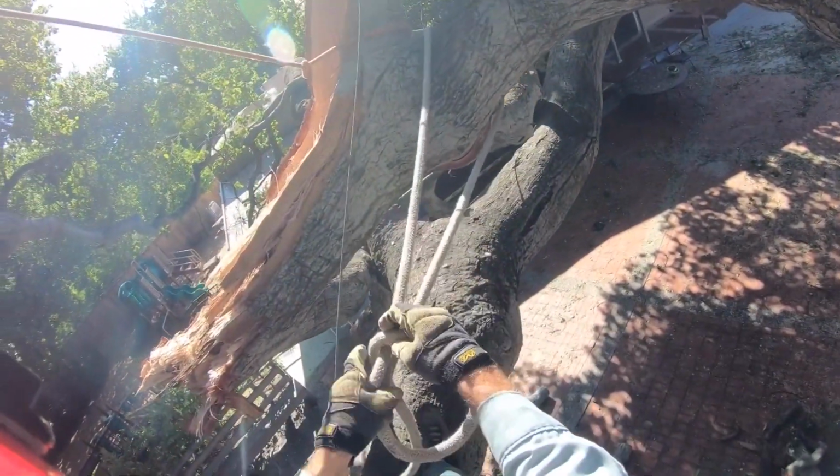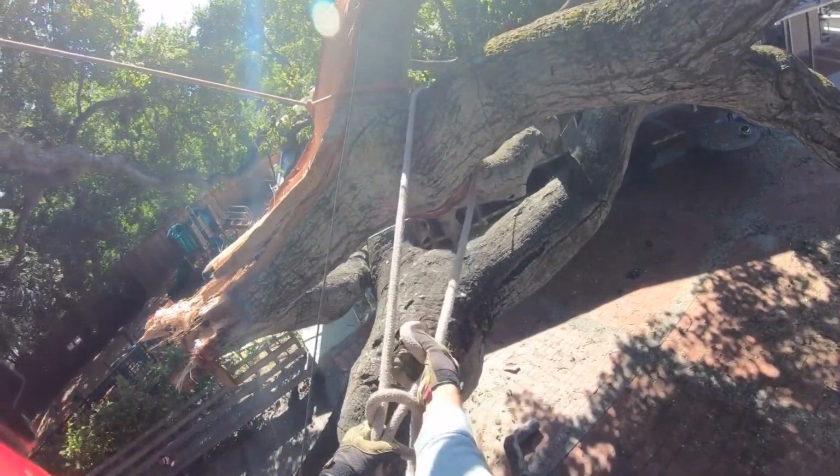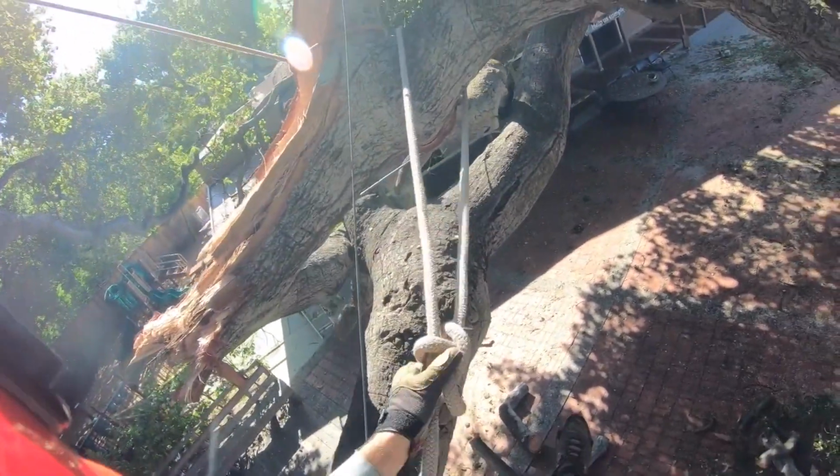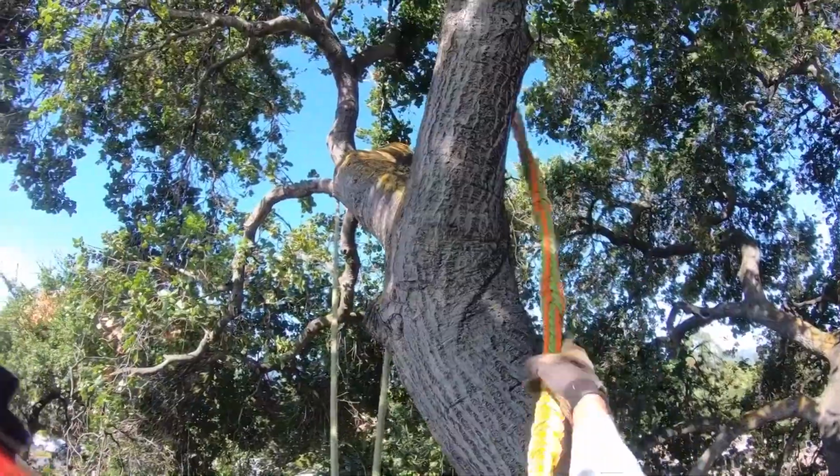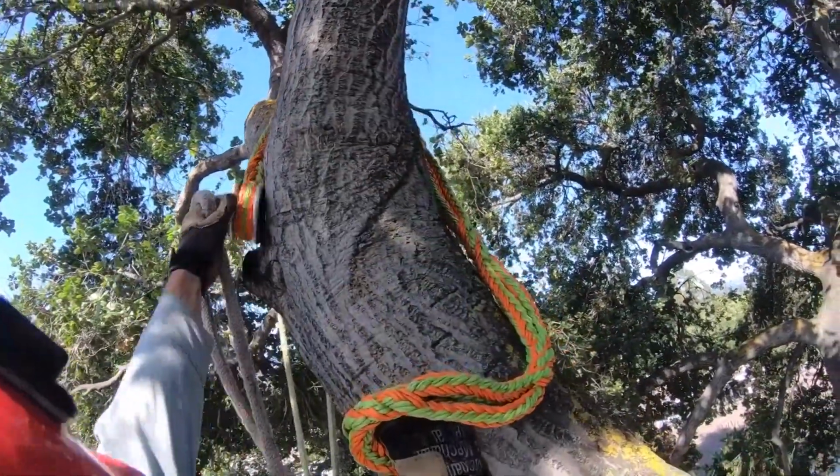So just enjoy what we've got going on here, and I think you'll realize the stress level of what we're going through. That's the horse I said. Nice visual of a running bowline. This is one of the rings that we use. Absolutely love these things.